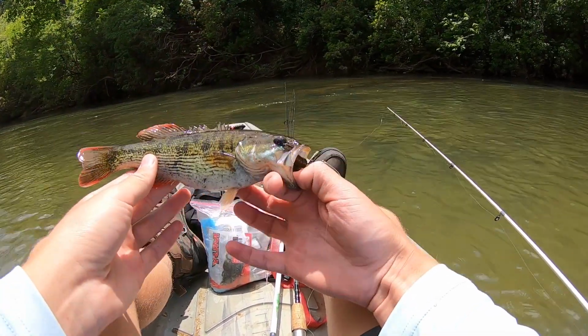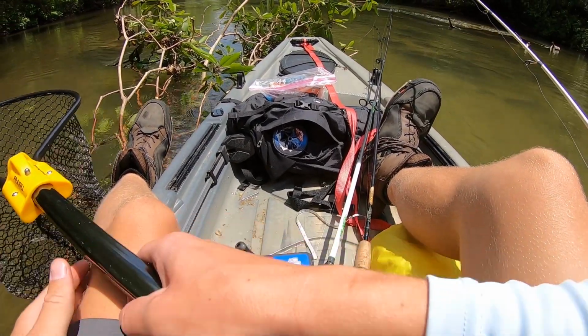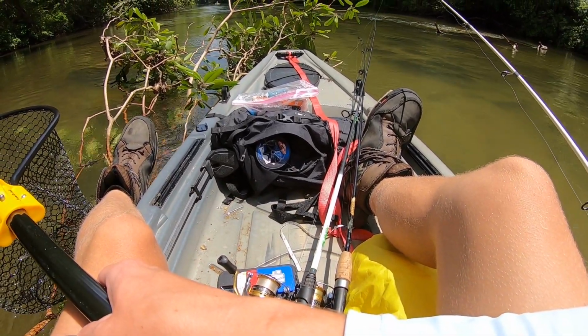of me holding him. All right, I'm giving this fish some water because I had him kind of on the boat for a little bit as I floated down into this branch. He's just in the net swimming around a little, but he looks so beautiful. I want to get some good pictures of this fish.